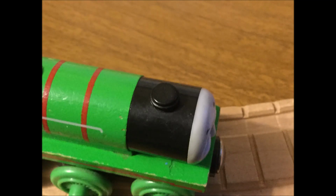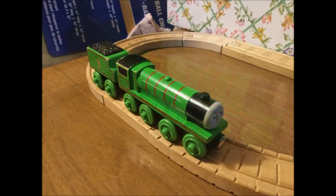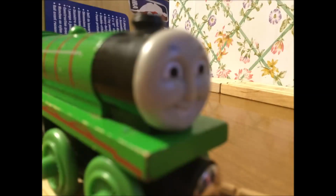However, I don't know why it's closed off though. Henry's the only engine I have that has this problem, but besides that, I don't have any problems with this model of Henry. As you can tell, I've taken very good care of my Henry. Yes, he has a few scratches and a little bit of paint has fallen off, but he still looks really good many years later, especially since I got him the year he was released, which was 2002.